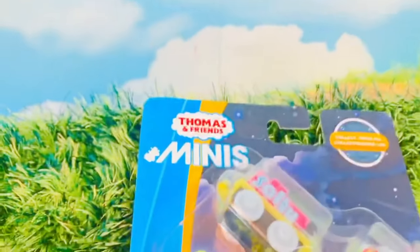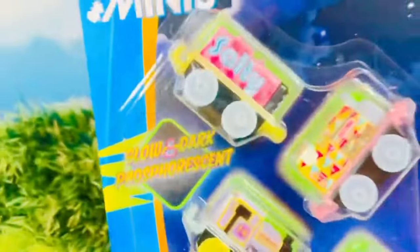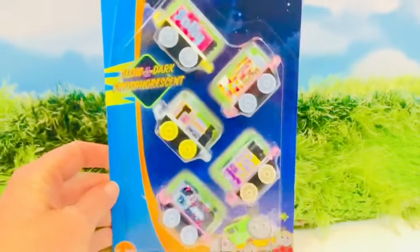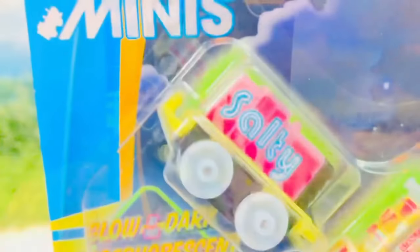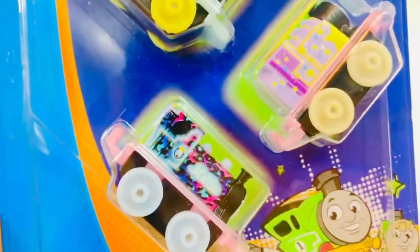We have Thomas and Friends Minis Glow in the Dark Trains. How exciting. I love glow in the dark toys. How many trains do we have? Let's count together. 1, 2, 3, 4, 5.